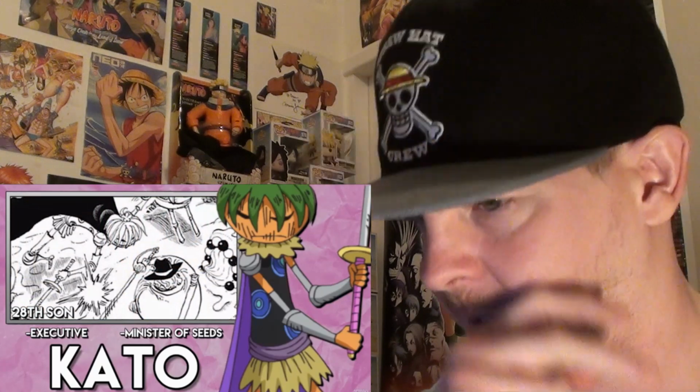Cato is the middle child of the three, an executive of the crew, and additionally serves as the Minister of Seeds. An interesting thing to note about him would be that it appears his head is actually a pumpkin, of sorts, although it could just be a mask or helmet at the same time. In terms of his combat abilities, we've seen that he's quite fast and put up a fight briefly against Pedro, but that's about it.